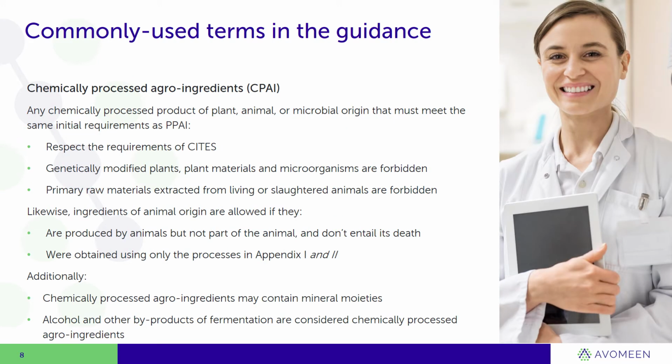Other common terms like CPAI, or chemically processed agro-ingredients, are another thing of concern and consideration when formulating products to the Cosmos standard. Usually this entails any chemically processed part of a plant, animal, or microbial organism. And again, this needs to meet the requirements outlined in the CITES. And again, as previously stated, this bans genetically modified plants and animals. And again, things that need to be extracted from a living animal and not from a slaughtered one.